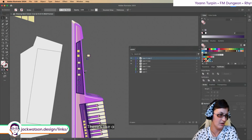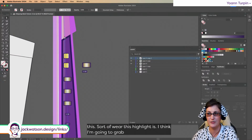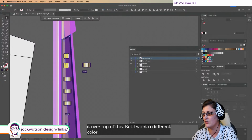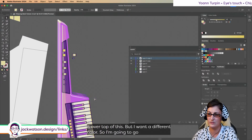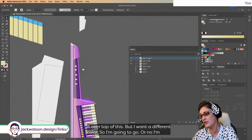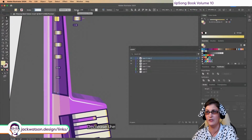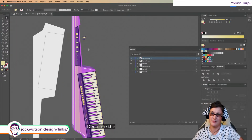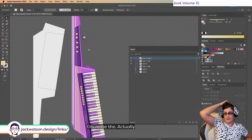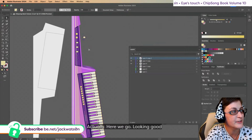There's like a strong highlight on part of this. Sort of where this highlight is. And I think I'm gonna grab this shape and put it over top of this. But I want a different color. So I'm gonna go, or no, actually I don't know that I do. That's pretty good. Looking at it again, I might want to lighten, or decrease the opacity a bit, actually. Here we go. Looking good.